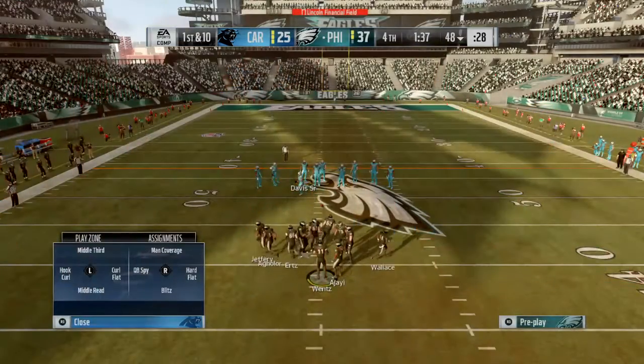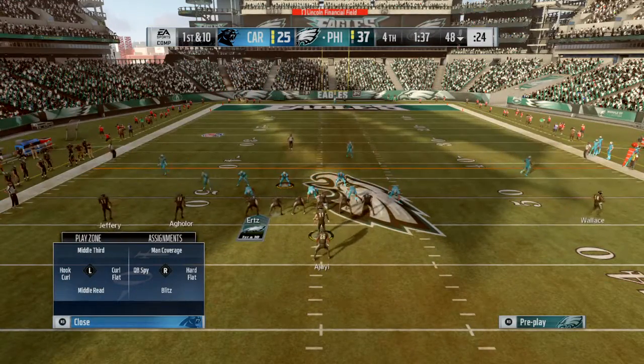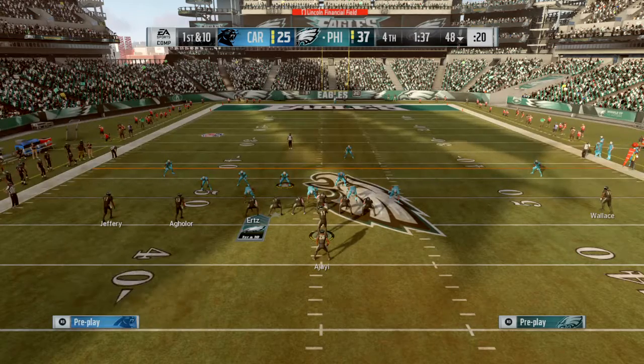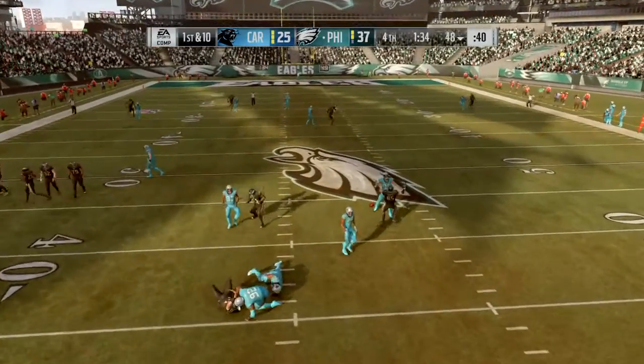Do you adjust something? Yeah, I think you do. I think you have something about your rush lanes. Try not to either get too wide or too narrow. Make sure someone is there waiting for him to take off. Wentz to throw. And incomplete.